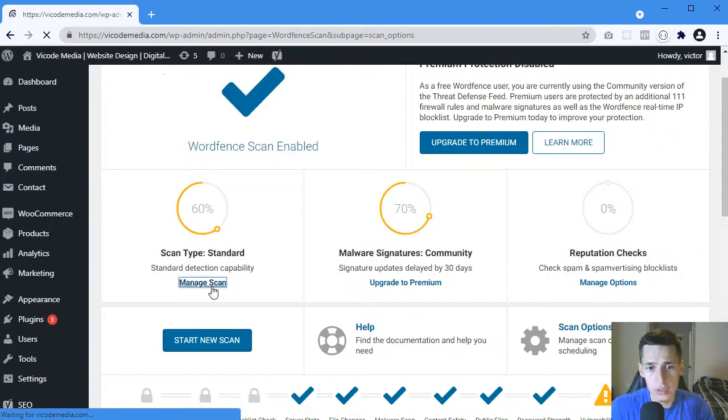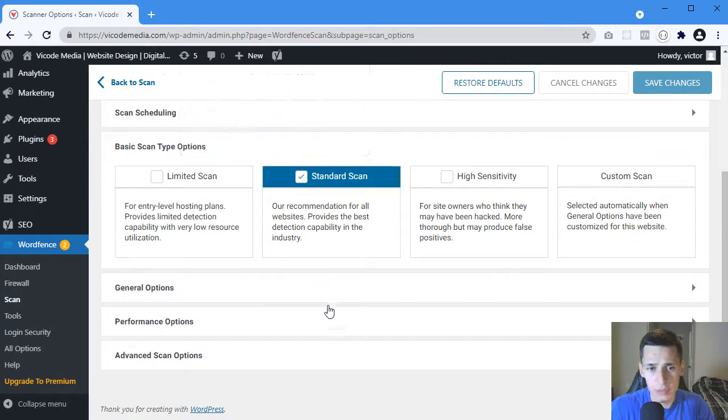And yeah, so there is the scan. They have certain different levels, if I can call them types. One is the limited scan, standard scan, high sensitivity, and custom scan. I've never used this before, and I've used all of them just to see what's the difference. And definitely I stick with this one, which is their recommendation here.